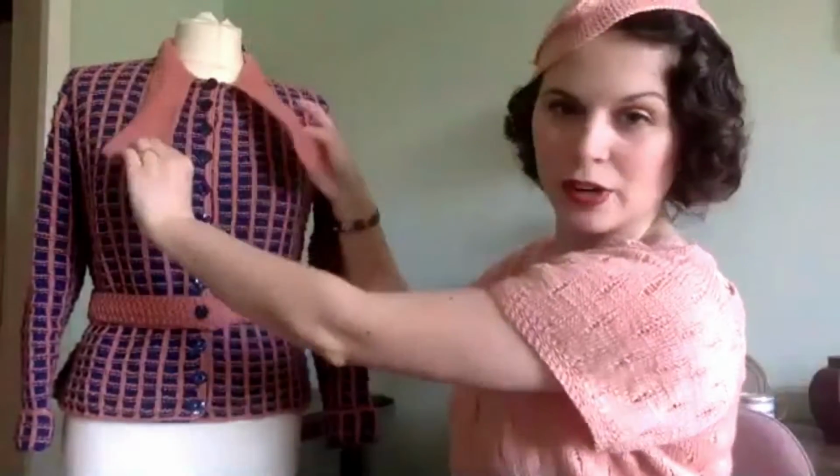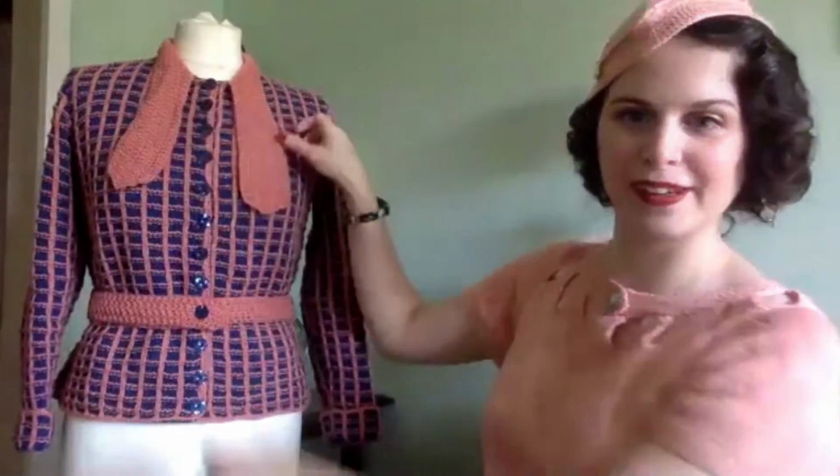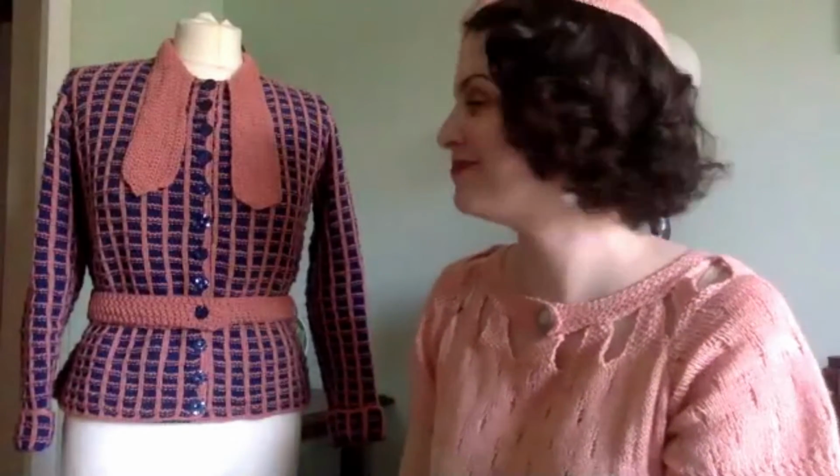What I've done before is I've put 2 pins on it like that. Okay. Slightly different way of wearing it.